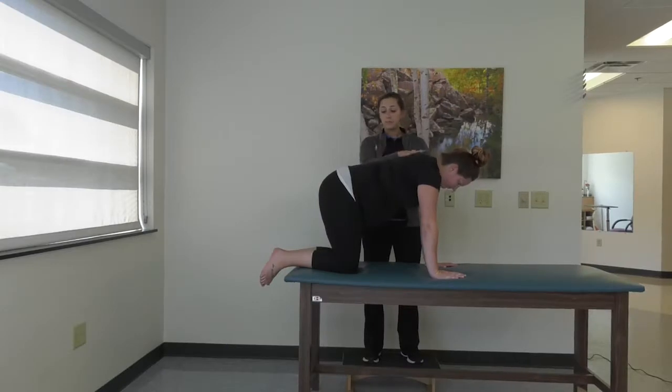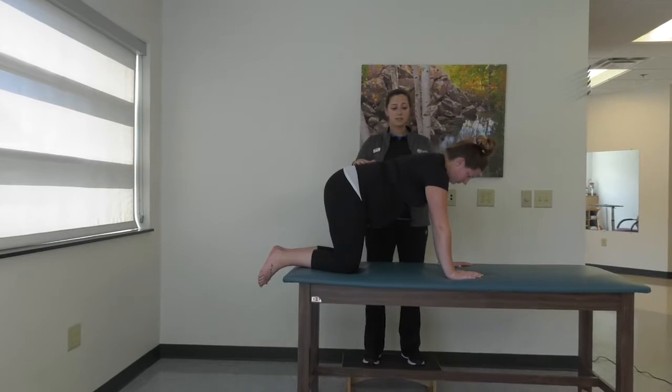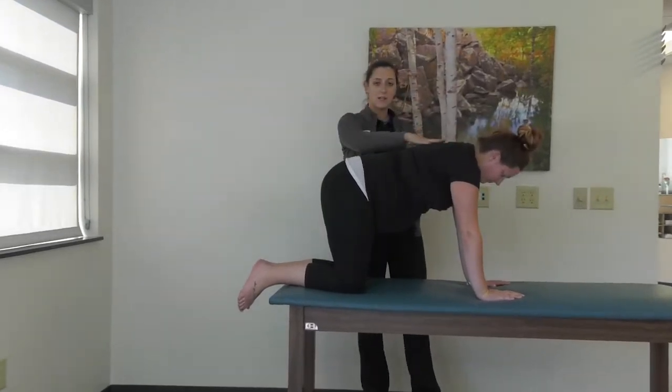Really important to keep the muscles down the spine nice and strong. What Ange is going to be doing first, like we practiced already, is trying to keep that spine neutral.